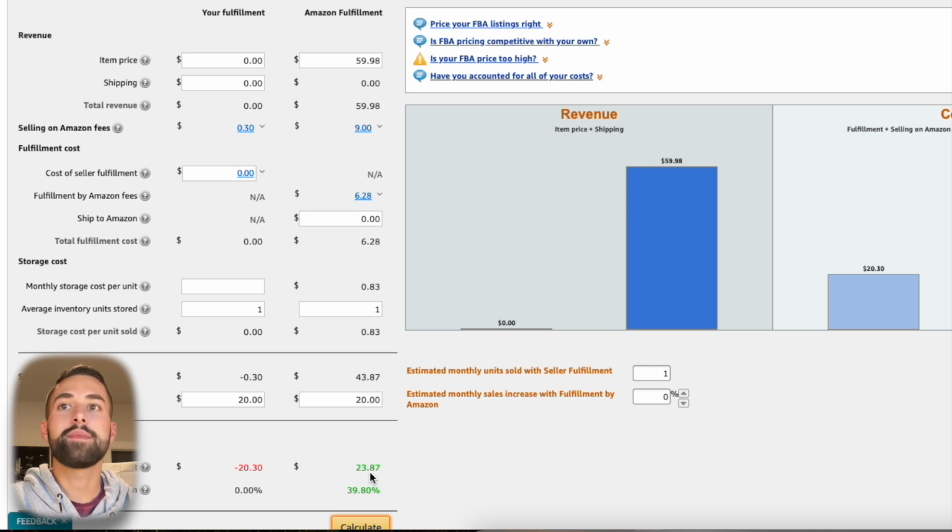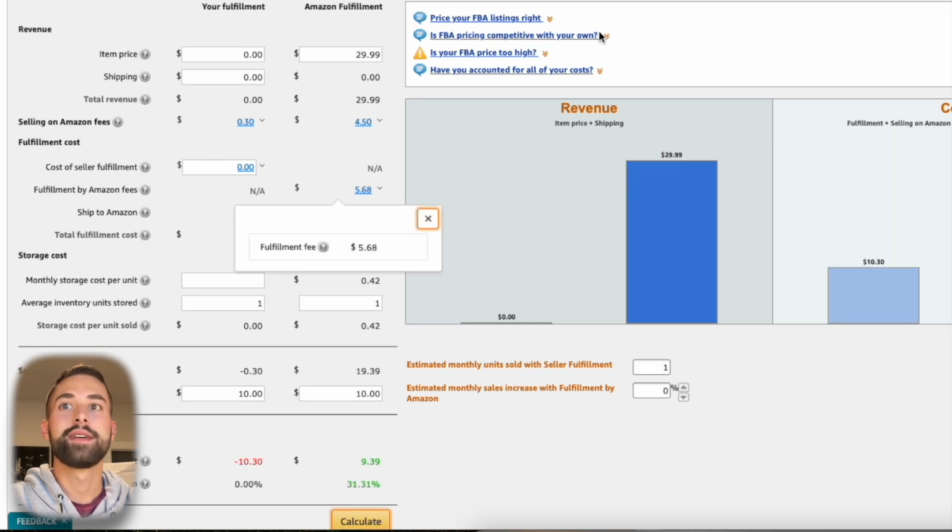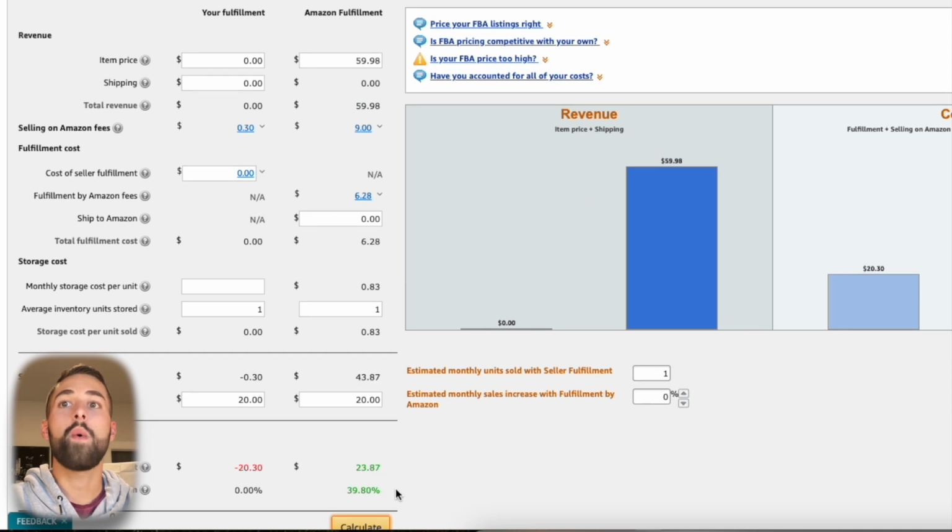So what does this mean? It means that our net profit is around $24 per sale now, and our profit margin is close to 40%. So we were able to increase that from 31.31% the whole way to 39.8%. So this is something you can do in order to reduce your FBA fees per single unit, is to bundle them in sets of 2, 3, or 4, whatever makes sense for your type of product. And then you can go ahead and list them that way for the 4th quarter. That way you're spending less fees per sale.